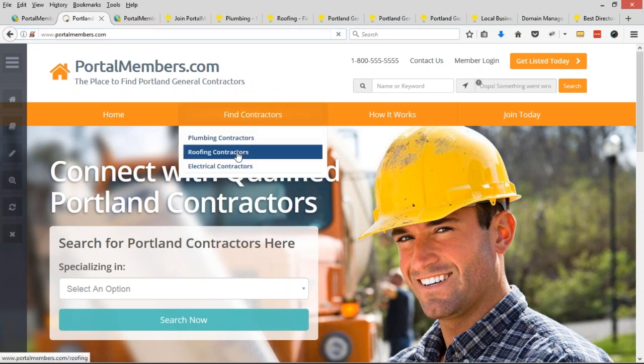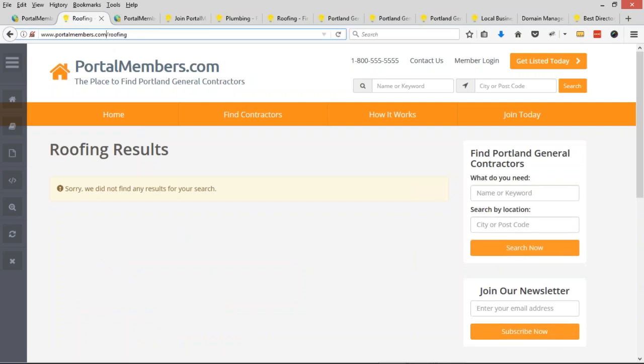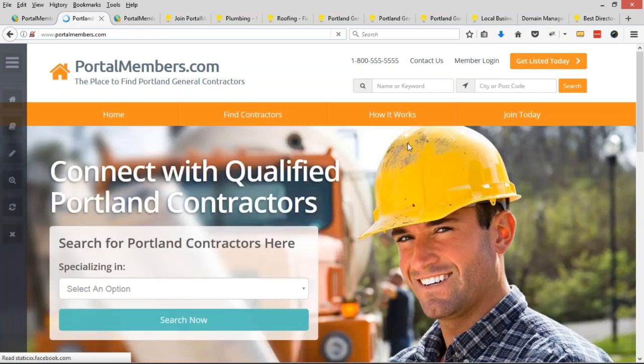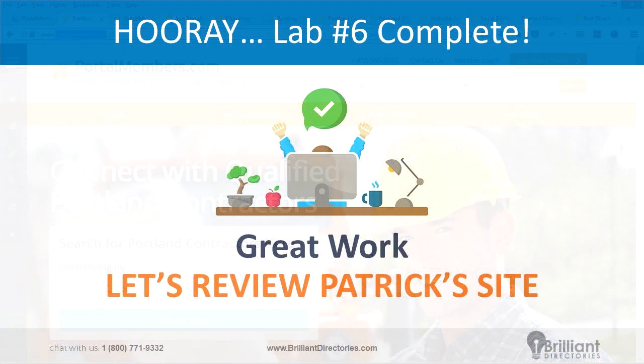Let's go to some of those drop-down links. See /roofing. Wow. Yeah, that's awesome. /electrical. How it works. Everything is working just like it should. The domain is connected. And honestly, besides adding some content and maybe some members yourself, your site's ready to rock and roll. Wow, that is amazing. Launched a business during my lunchtime. Can't believe it. Yeah, we did indeed.